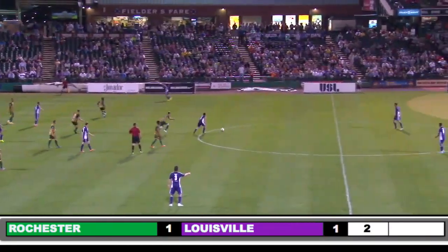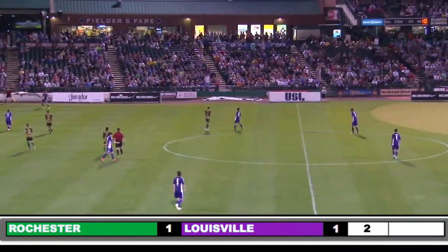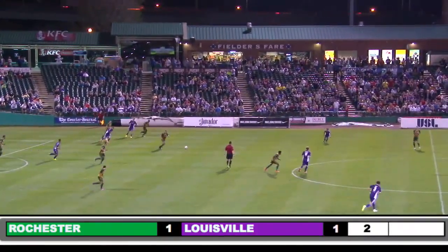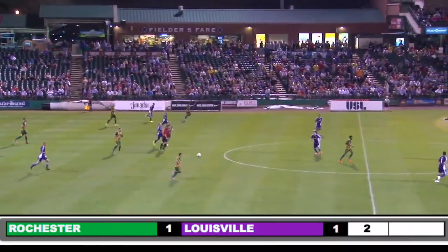Well, Rochester has 7 shots this half, 11 for the match. Louisville just 2 this half, 5 for the match. It's been all the visitors here after the intermission.